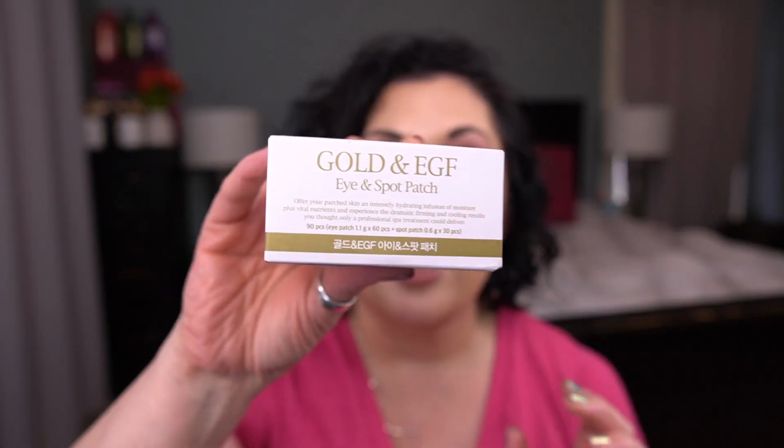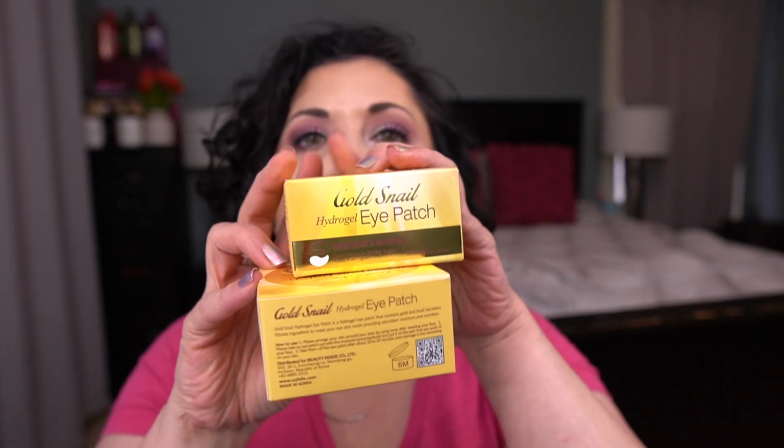This is the Gold Hydrogel Eye Patch. And then I also have the Gold and EGF Eye and Spot Patch. I don't know if these are going to be the same size and shape as the regular eye patches, but I purchased this because it says offer your parched skin an intensely hydrating infusion of moisture. So yes, please. The Marshalls in New Jersey, I found 2 of the Espolio Gold Snail Hydrogel eye patches.